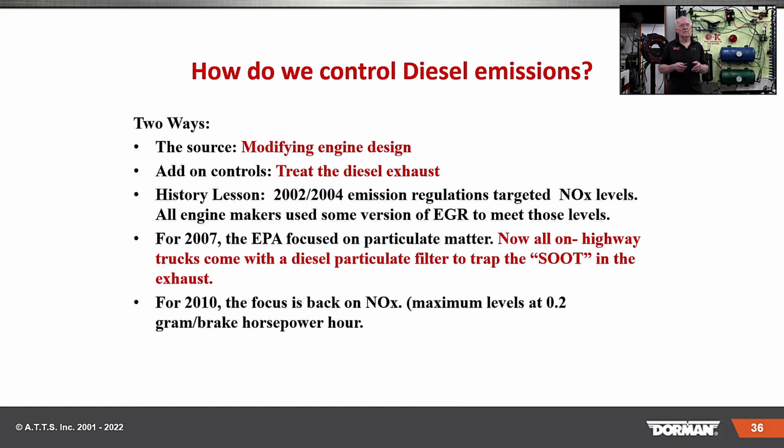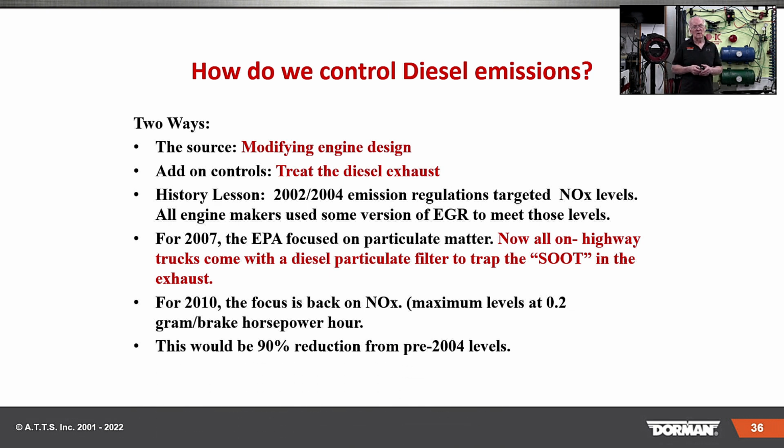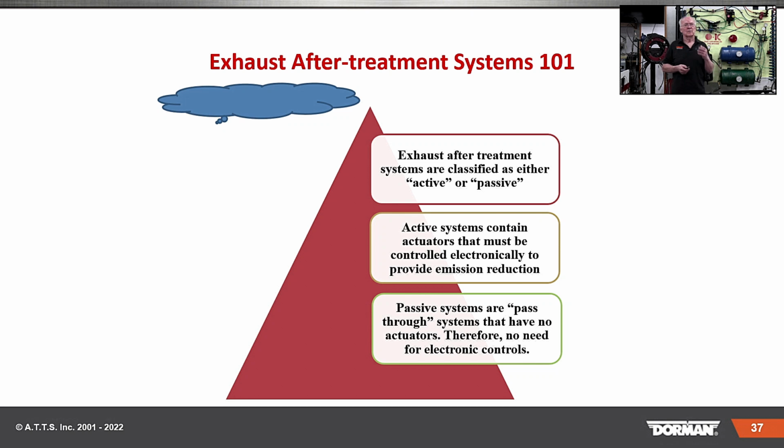And then along came 2010. The focus is back on NOx again, because the EGR just didn't do enough. So we're going to lower the NOx. Those are the changes. And that would be, believe it or not, a good 90% reduction from pre-2004 levels. That's huge. Now, Treatment System 101, exhaust aftertreatment systems.